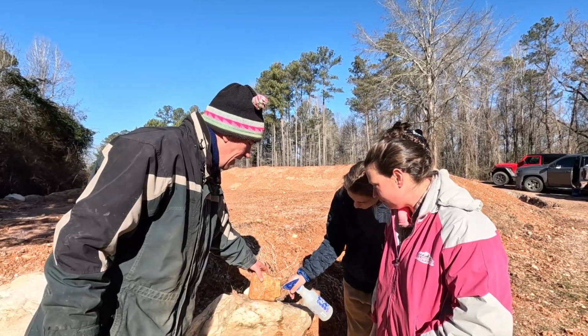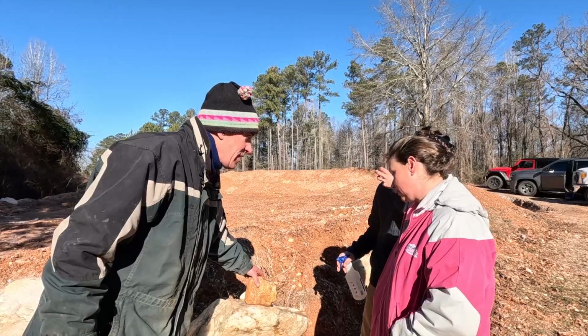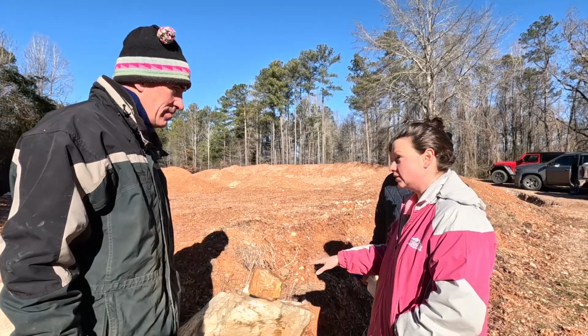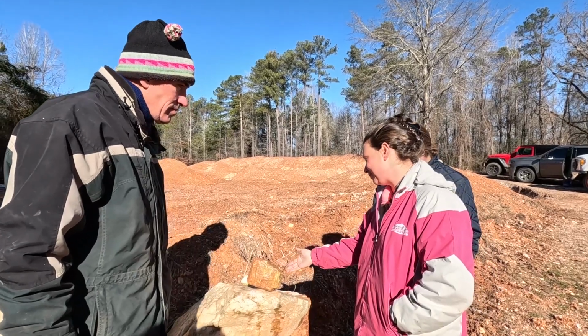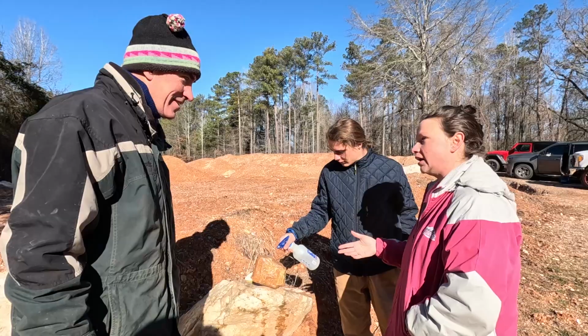So what would you do with a rock like this? Would you slab it and cab it? Would you keep it as a specimen? That one I might slab. Yeah, me personally, I would keep it as is because it's going to look amazing when you get it all cleaned up. But I have seen some people who get close to it take it and slab it and make cabochons.